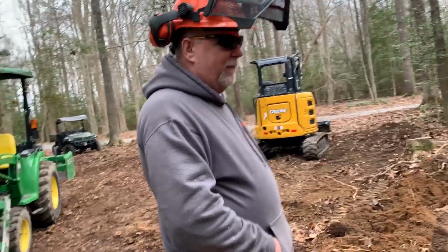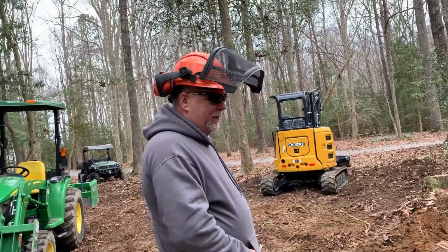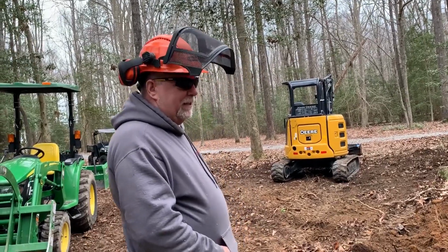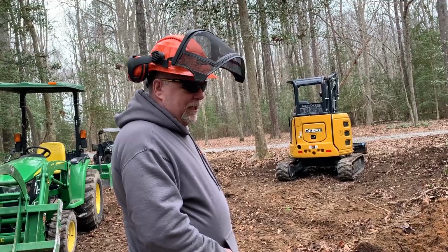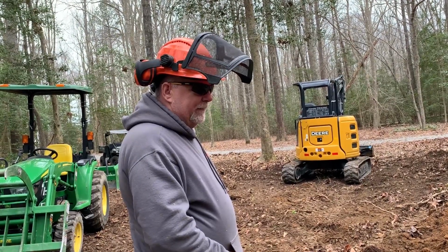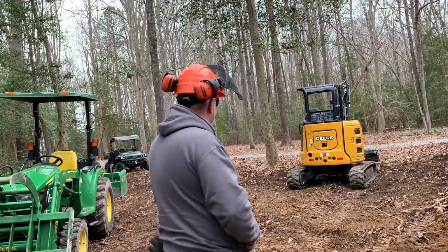I need to see if I can find a tool to tighten up that chain a little bit before I go at it with the rest of that. It is really dulling my blade. I want to finish this cut, and if I can, yeah, we're gonna have to sharpen that next time out.